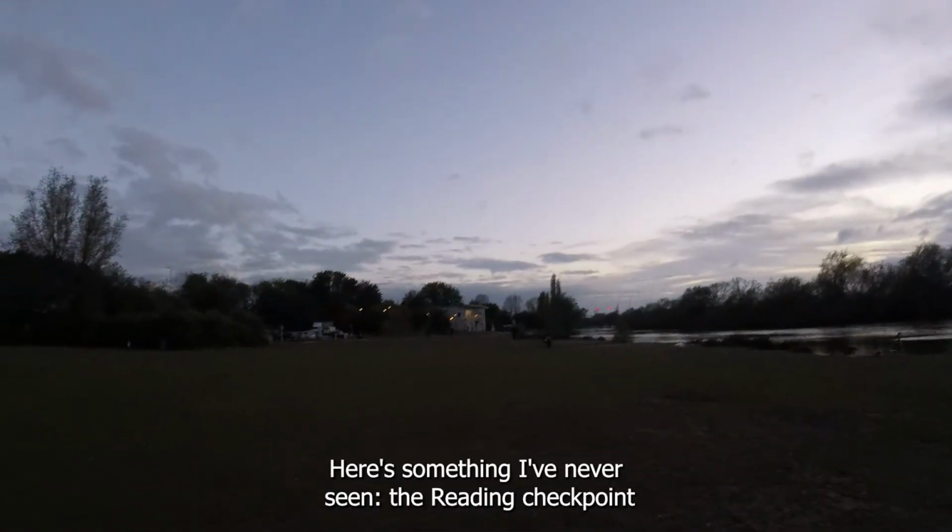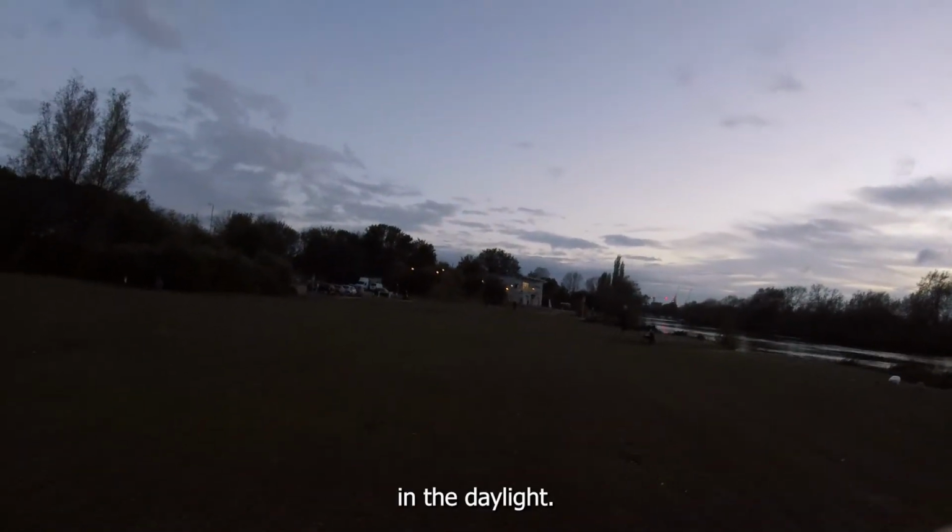Here's something I've never seen. It's Reading checkpoint in the daylight.